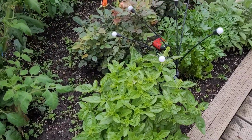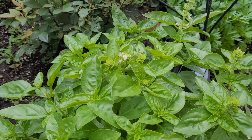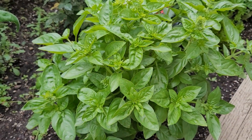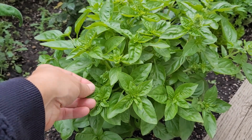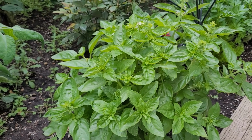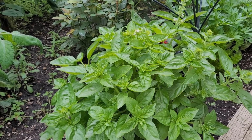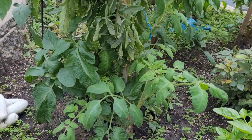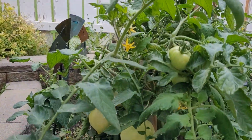My basil is starting to go to seed. We have been eating on this. My dad likes caprese salads with the tomatoes, so he's been working on this bad boy. I have cut it back once, and of course when you cut it back, it definitely does come back in full force.